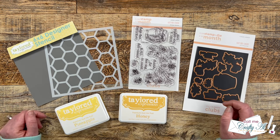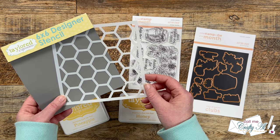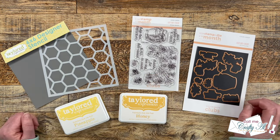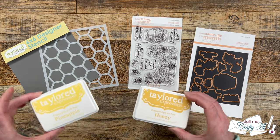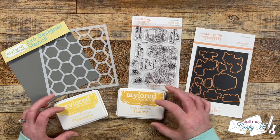And to bring in those hexagons, I have chosen the honeycomb stencil from Tailored Expressions. I did my best to find some inks I thought might make a nice honey color for the background, and I chose pineapple and, fittingly, honey from Tailored Expressions.